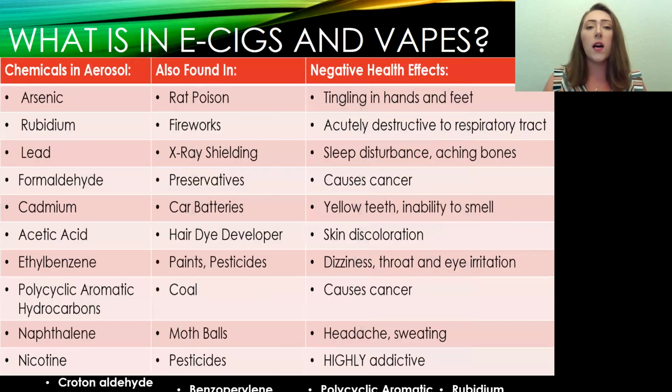I show a little more zoomed in view here of some of the harmful chemicals that we can understand. I show this to youth to give them an idea of what these chemicals are also in day-to-day products. For example, the first one here, arsenic, is also found in rat poison. We understand that arsenic is safe in the way it's used in rat poison, obviously not for ingestion, but it's safe for us to touch in that space.